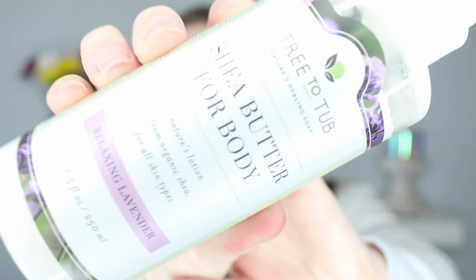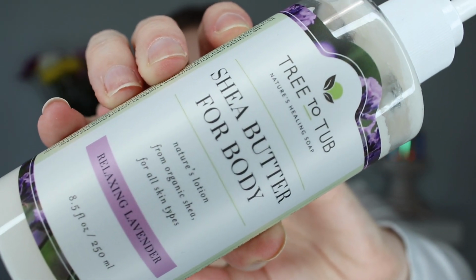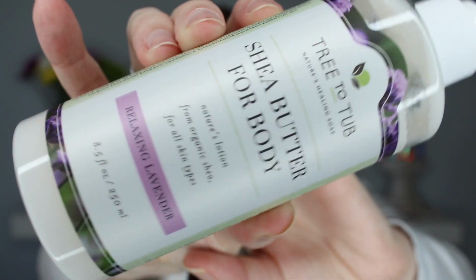This is the Tree to Tub Shea Butter for Body in the Relaxing Lavender scent. Again, I got this from Grove Collaborative. I have not seen it in stores, although I am sure that you can find it in stores somewhere if you look. You could go to the Tree to Tub website and find out. I know that you can get it on Grove.